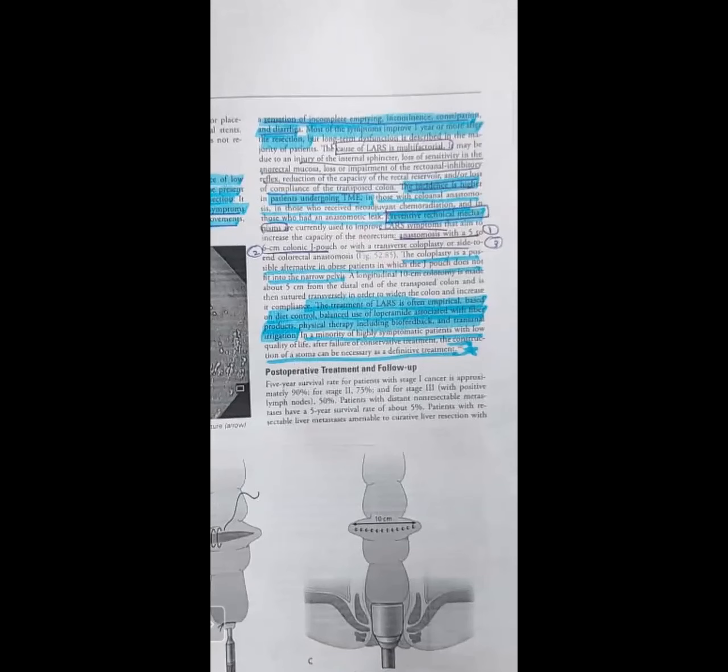Most of the symptoms improve 1 year or more after the resection. The cause is multifactorial: injury to the internal sphincter, loss of sensitivity of the anorectal mucosa, impairment of the rectoanal inhibitory reflex, reduction of the capacity of the rectal reservoir, and loss of compliance of the transposed colon. So all these are risk factors, causes.